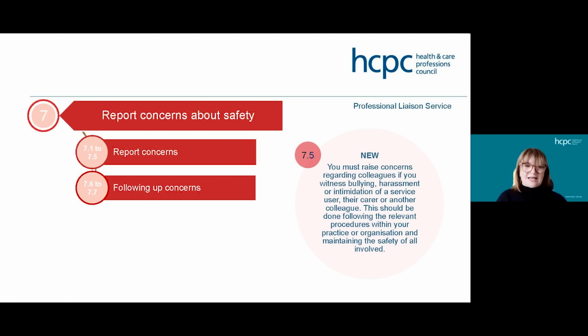The revised standards ask registrants to speak up if you witness bullying, harassment or intimidation of a service user, their carer or another colleague by following local procedure. We recognise that so many of our registrants are actively integrated with others and are working to improve multi-professional dimensions of high quality, safe care. Calling out bullying and harassment is a vital aspect of that safety culture for everyone.